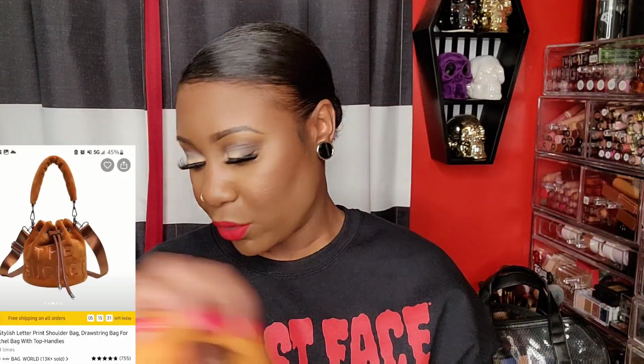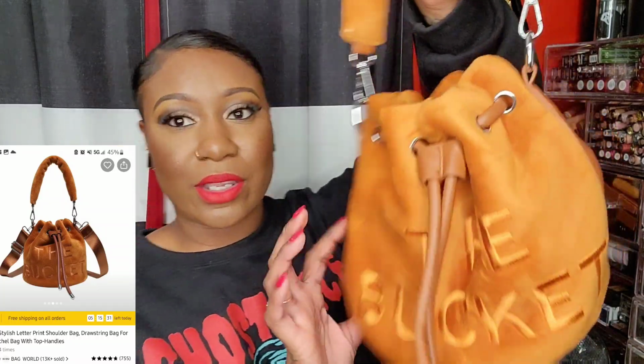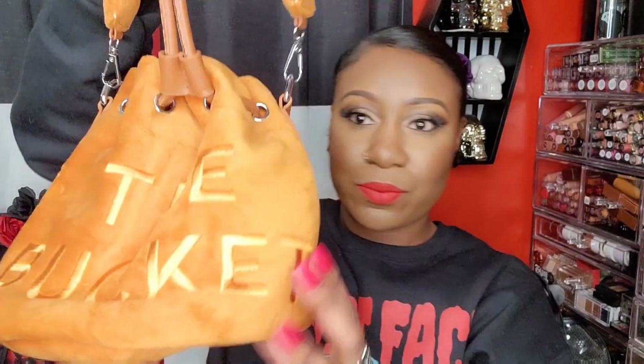I'm pretty sure this is another bag. It's another bucket bag, so it's in the same suede material as the tote bag, but I got it in the bucket bag. Oh my god, with some knee-high boots in the fall time. This is fall right here. Look at this. You cannot tell me this not cute. I'm gonna have every color in a minute.